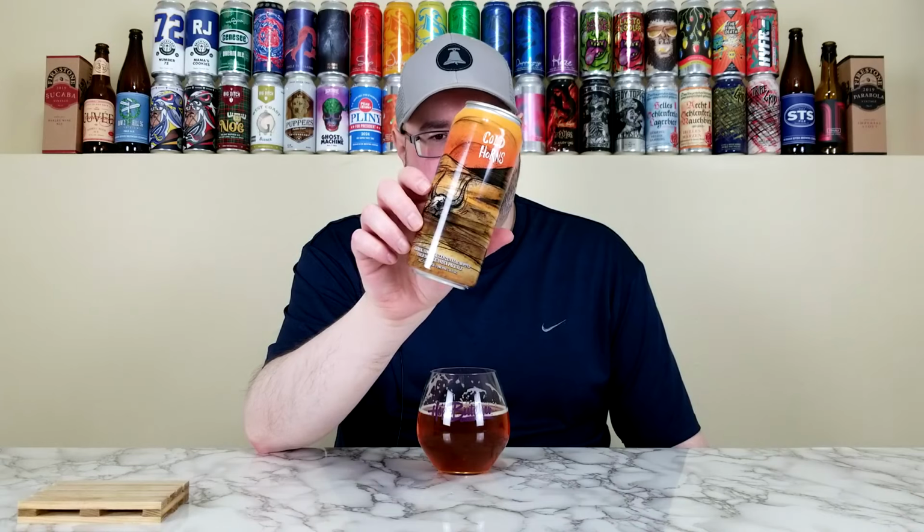But yeah, I really like the color scheme of this. Dan Jets are killing it as always. The color scheme is just really cool. The artwork's awesome. It's a vibe. It's a definite vibe.